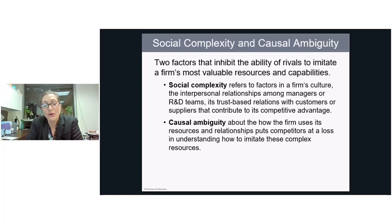The second factor is causal ambiguity. And what we're talking about here is how the firm uses its resources and relationships that competitors are not able to understand because of the complexity. So basically, if it's ambiguous on how we do what we do, then that's our competitive advantage.